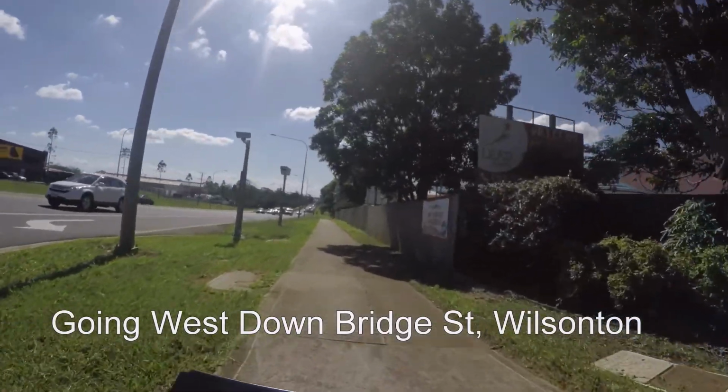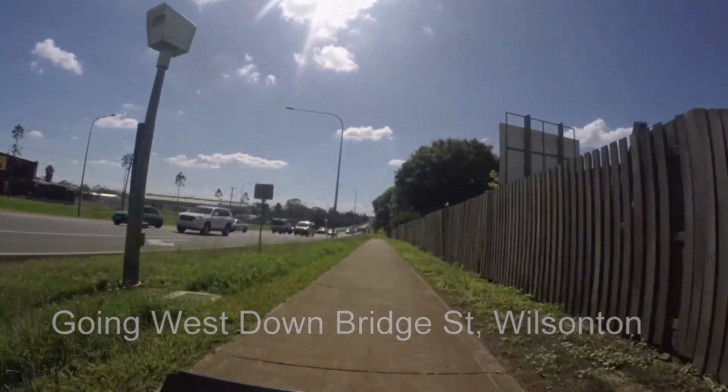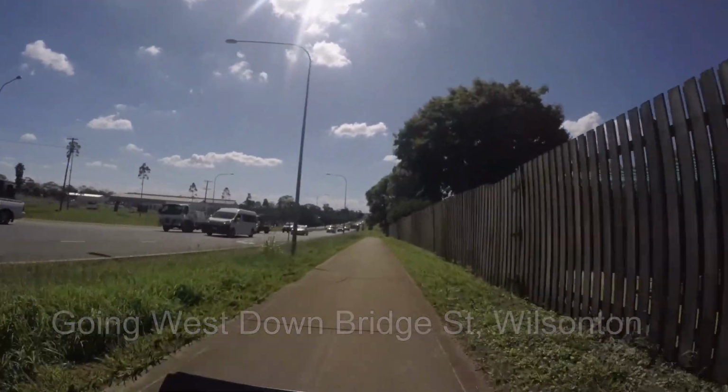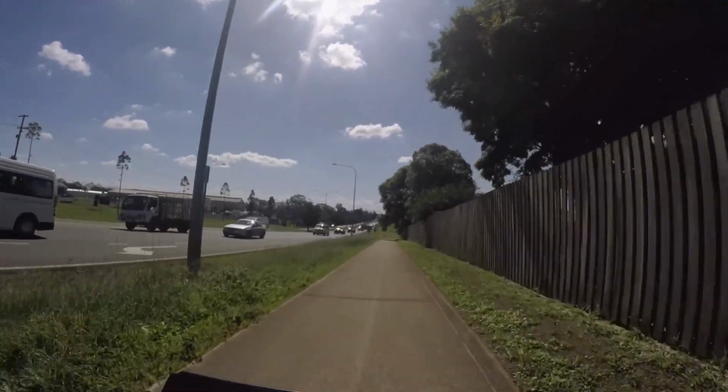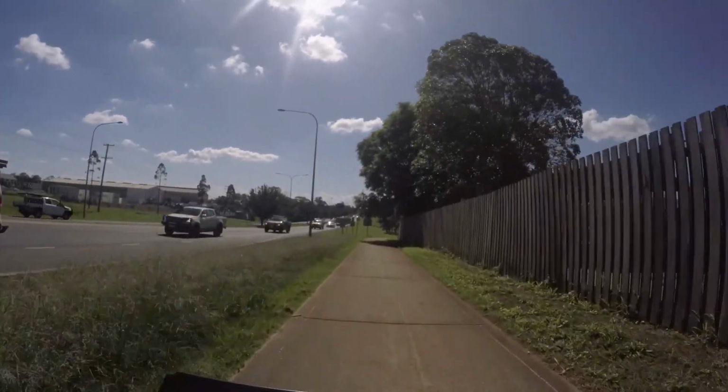Hi, just back over in the Wilsonton area of Toowoomba today, after the rain we've just had. Less than 2 weeks ago, everything was dead and brown, and now it's all green again today, as you can see.